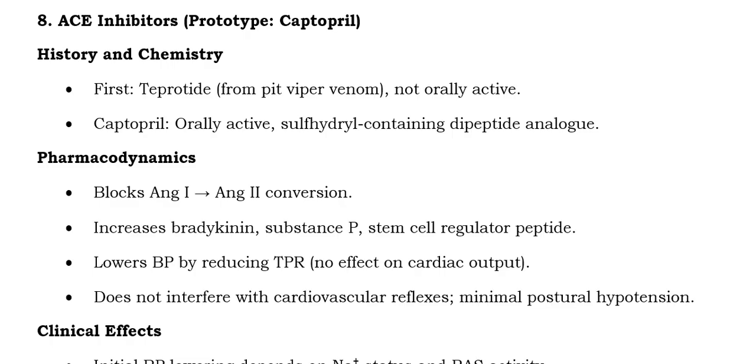Wow, from snake venom to an oral pill. That's quite something. So how exactly does captopril work pharmacodynamically? The mechanism our audience needs to understand.